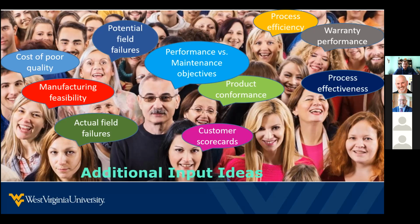Measures of process efficiency is a measure of how well a process delivers a product or service without generating waste. Measures of process effectiveness is a measure of output compared to the desired objective. Product conformance is the ability of a product to meet design specifications. And then manufacturing feasibility is understanding if a process is capable of achieving the product or process requirements that are intended.